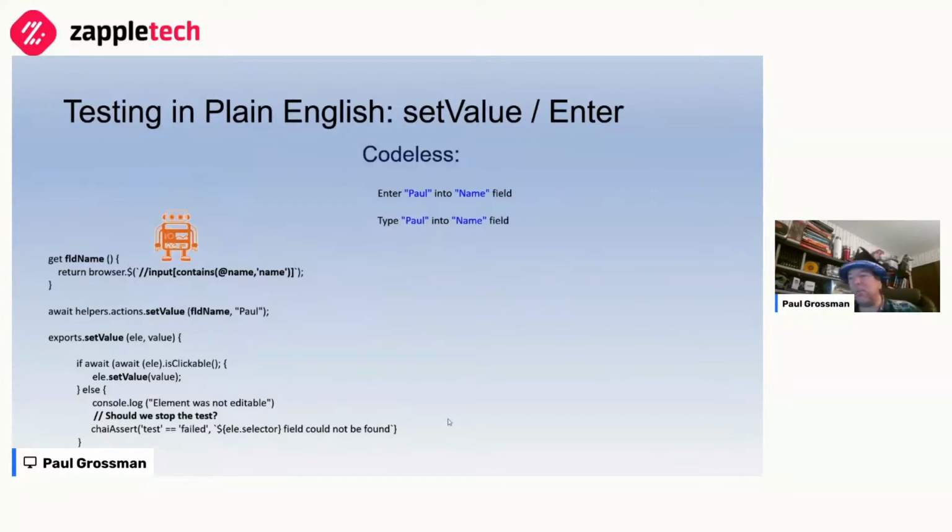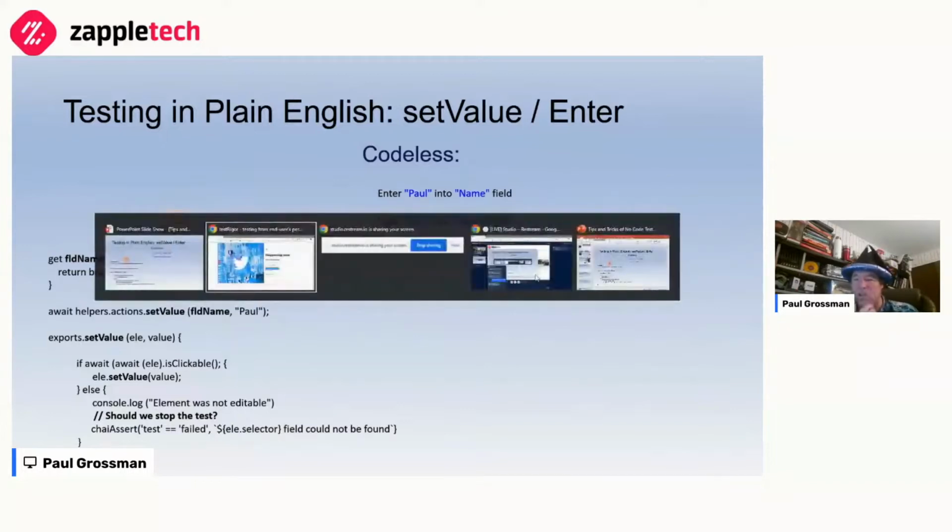Now, me personally, when I do my automation frameworks, I let my fields go. I will say, if I couldn't find it, try and fill out the rest of the fields and see if you can go on and output some sort of warning. I generally don't stop on a field. I will stop on a button. If the button doesn't exist, more than likely, you're not moving on to the next spot. In the codeless side, enter Paul into the name field or type Paul into the name field. That's it. That's all I need. We're done. You didn't need to learn JavaScript in order to do that.